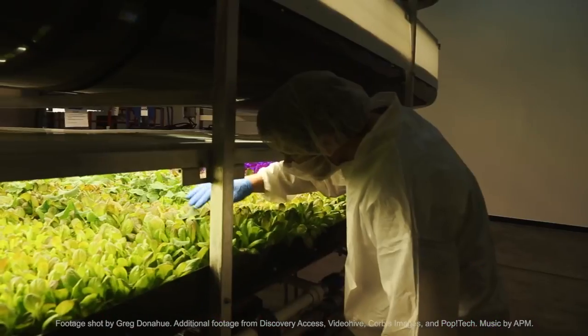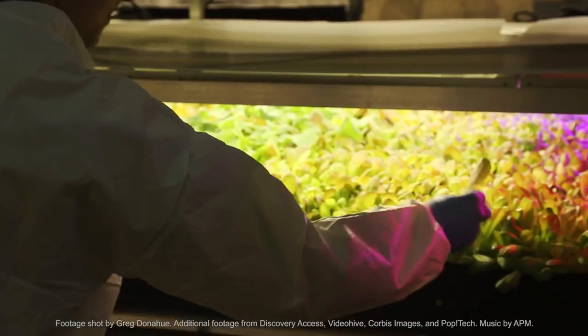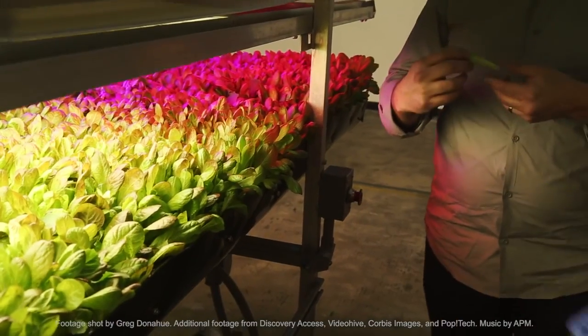We listen to the plants very carefully to try and understand what they're telling us and try and optimize all these different qualities of a plant. It's a tough business, but it's one that's going to stay and it's going to have a bigger and bigger impact.